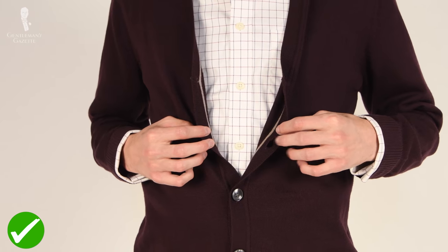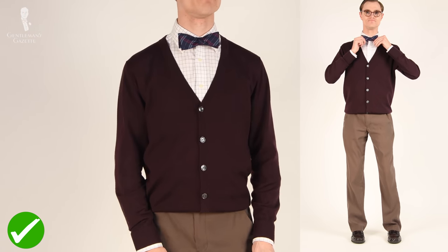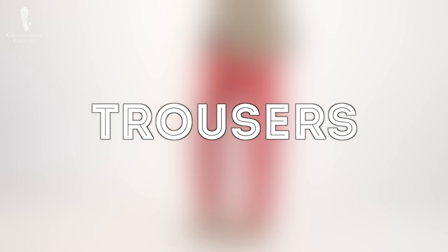And if you don't own a red waistcoat, red knitwear could also be an option. This wine-colored cardigan, for example, pairs well with white and navy in the outfit shown here. Before we move on to jackets, let's take time for trousers.